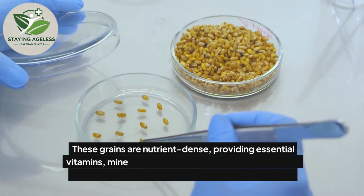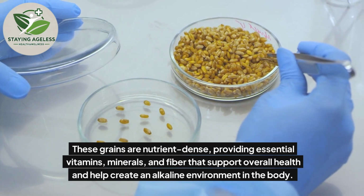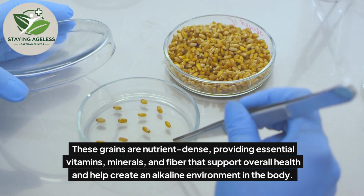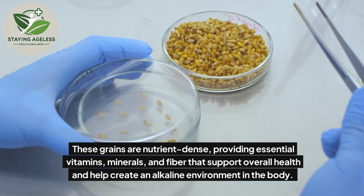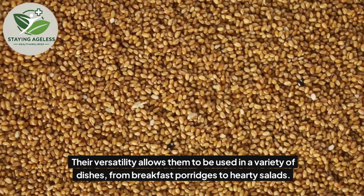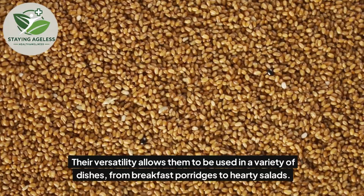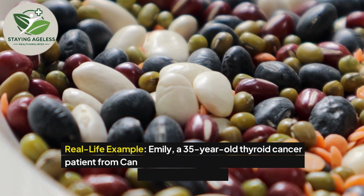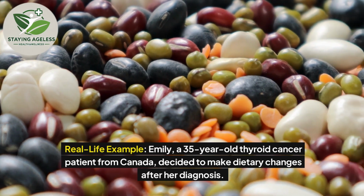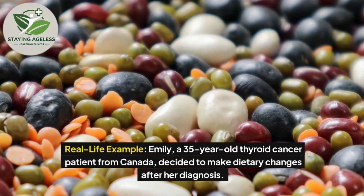These grains are nutrient-dense, providing essential vitamins, minerals, and fiber that support overall health and help create an alkaline environment in the body. Their versatility allows them to be used in a variety of dishes, from breakfast porridges to hearty salads. Real-life example. Emily, a 35-year-old thyroid cancer patient from Canada, decided to make dietary changes after her diagnosis.